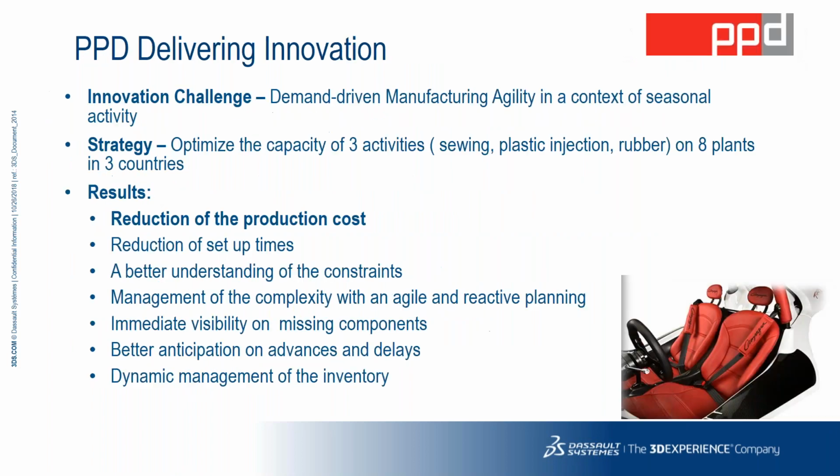So we have another case study which is PPD. Here also the capacity utilization was improved. You can see some of the results in reduction of production cost or reduction of setup times. Even in some organizations, when the product changes from A to B, there is a setup time which is impacting the overall timings and the throughput. So you will be able to plan in such a way that you will be minimizing this time, the setup time, the number of setups, thereby increasing the throughput.